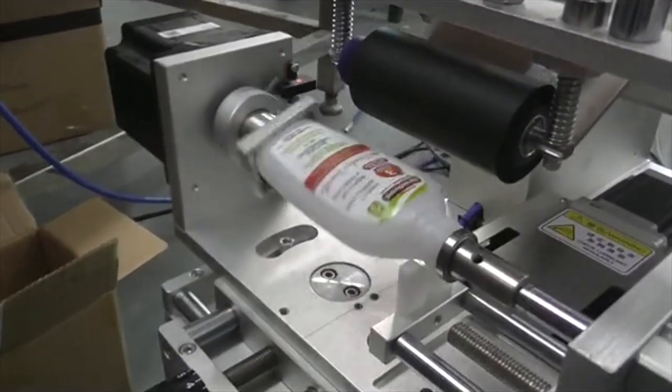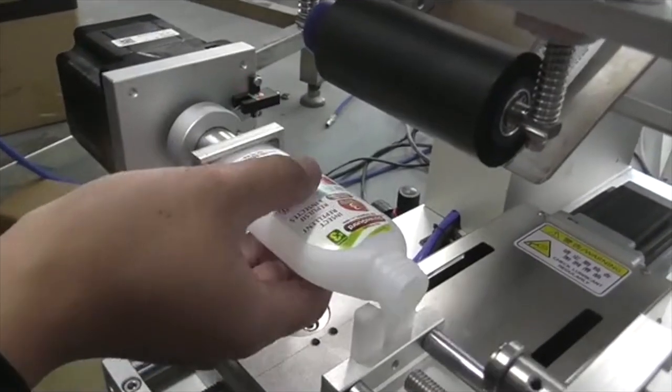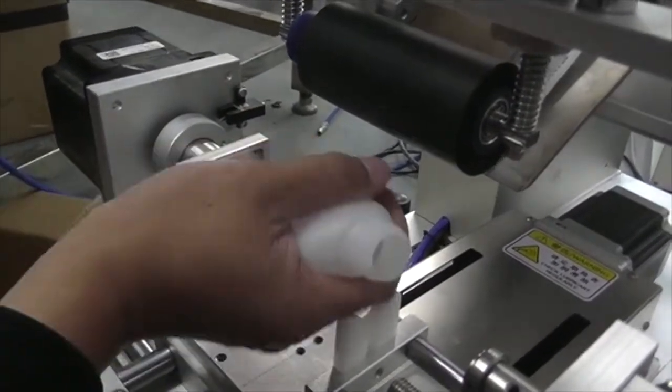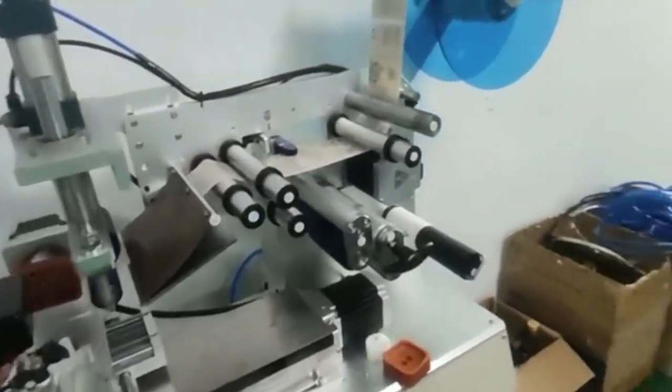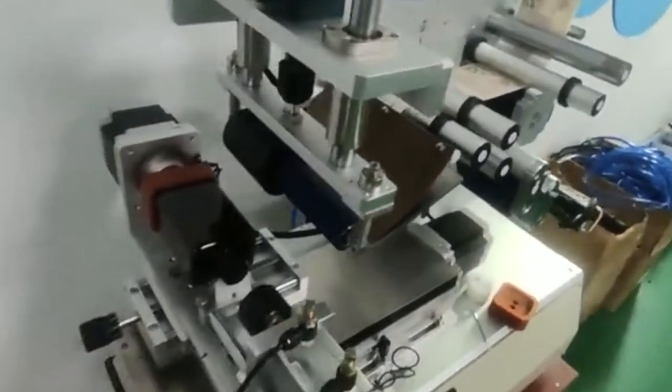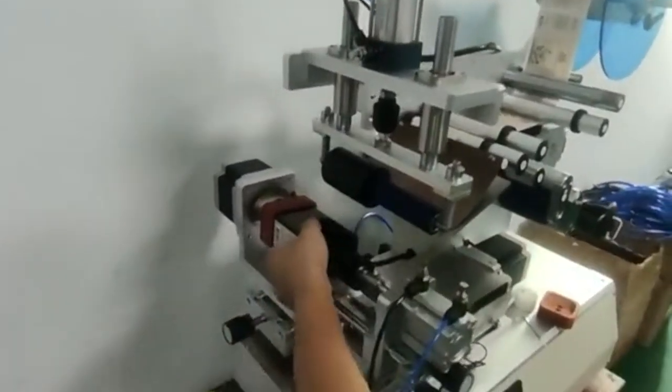medium-sized businesses. Semi-automatic labeling machine can increase your production speed and capacity, thus allowing you to increase your output and meet the demands of your customers. Furthermore, they come with the option of customization. You can adjust the machine according to your specific needs and requirements.